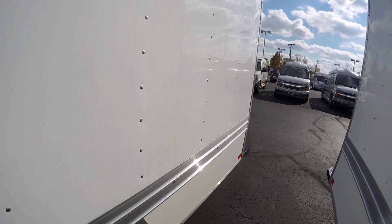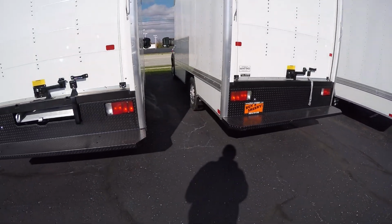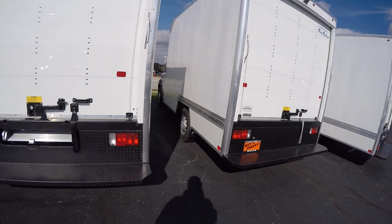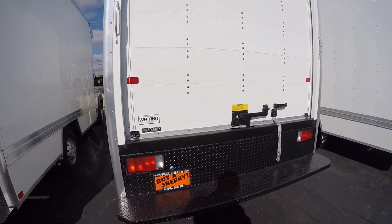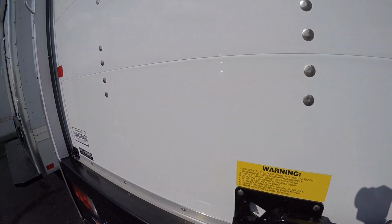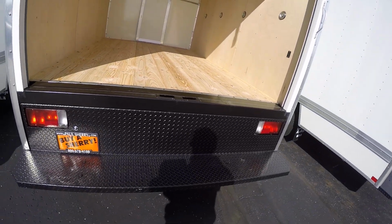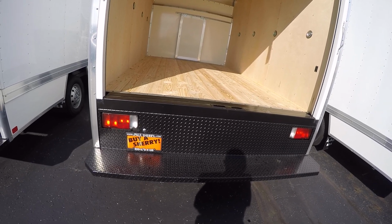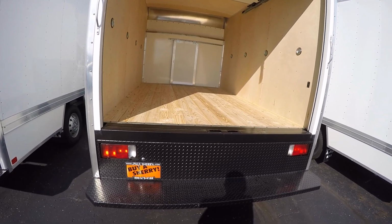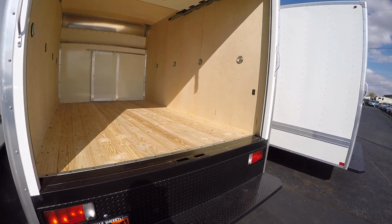What we've got here is a box truck, and this is a 12-foot by 6.6-inch box truck. It's what's called a sheet and post. On this one I did not put the ramp on. Some people just need to pull up to a dock and load. As we look inside, it is a 12 feet by 6.6, and this is put together with the shiplap dense pine floor, insulated roof, insulated walls.